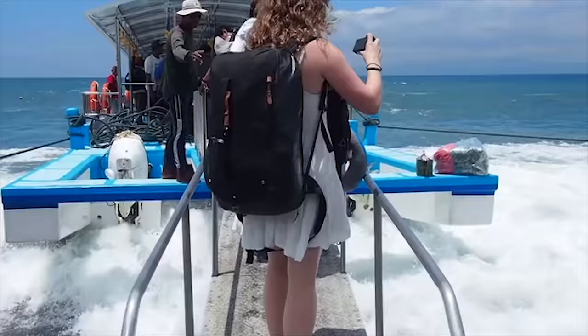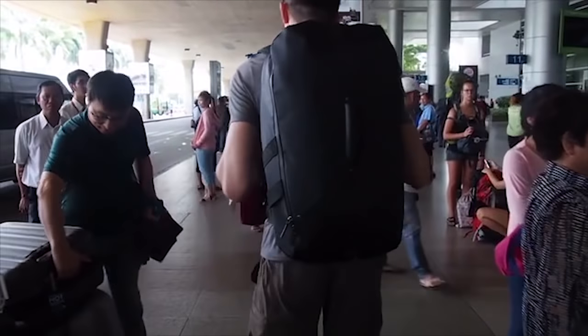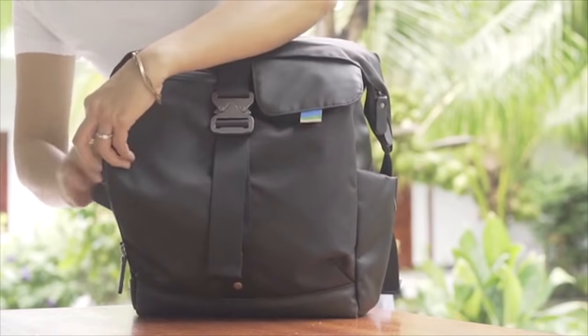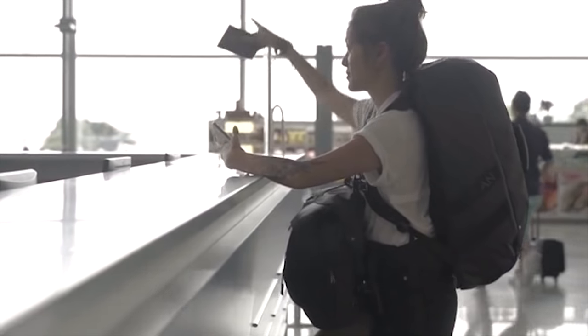We know firsthand that your travel bag is the one constant in your life while traveling, and that's why we've started with the pack system. Your passport is secured and tucked away in our RFID blocking pocket, and your phone is stowed away right in front of you for quick and easy access. We've also added in a boarding pass slot for those moments when you're just rushing to catch your next flight.